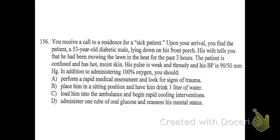And why would B be wrong? Or why would B be worse than C? Yeah, we don't give them stuff to drink. Especially not 1 liter of water all at once. If you've ever dealt with somebody who's having heat problems and hasn't been thoroughly hydrated, you don't give them a whole bunch of water at once. You give it to them in sips, slowly, carefully. But we don't deal with that anyway. So yes, B is wrong because of that. The answer here is C.